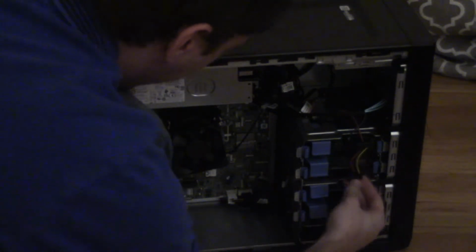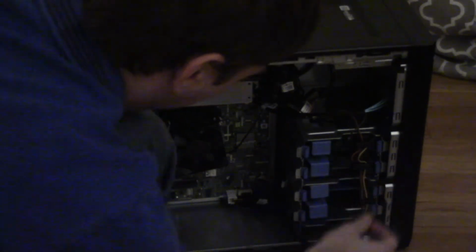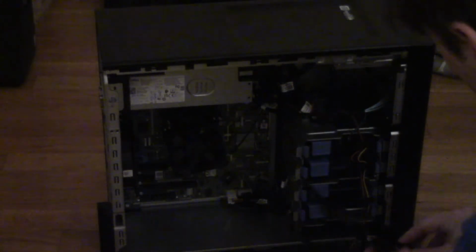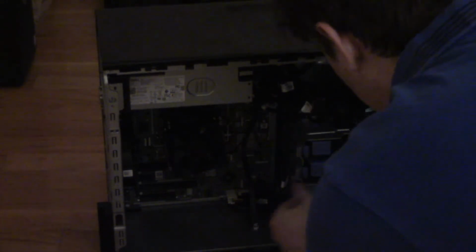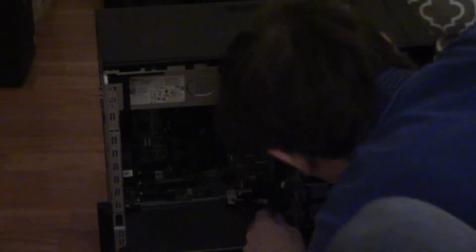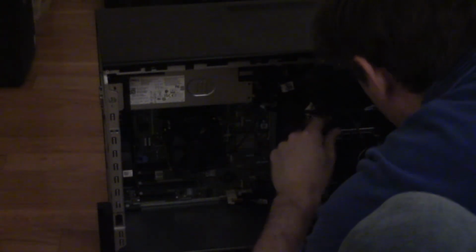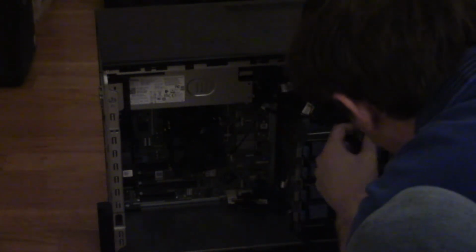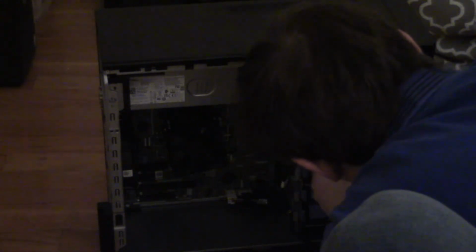Cheap stuff. Anyways, let's plug in the power, and let me go grab a SATA cable, and we will plug this into the motherboard. So let me grab myself a SATA cable here, and we'll get this plugged into the motherboard. So we'll plug this end in here, and it looks like the SATA ports on this board are... Where are the SATA ports? Oh, wait a minute. Is this? Oh, okay. Well, that's a little interesting. Oh, I see. I see what Dell did.